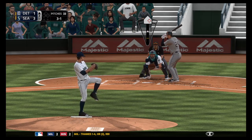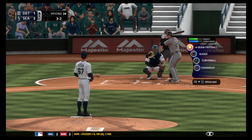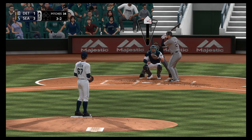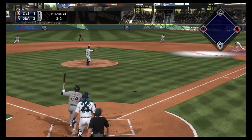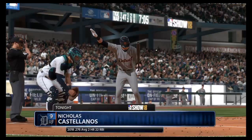The 3-1 pitch. Full count, 3-2. No walks yet. Here's the delivery. Popped up. And there's out number 1.